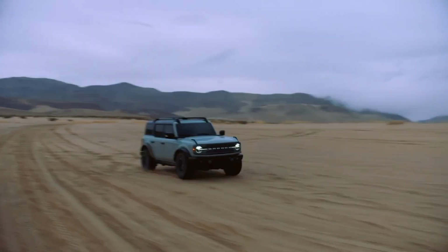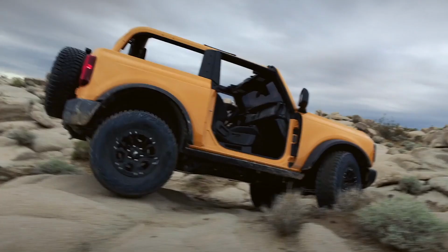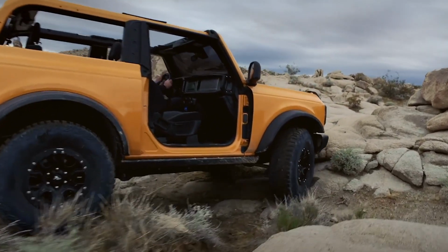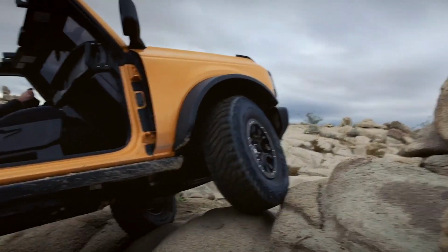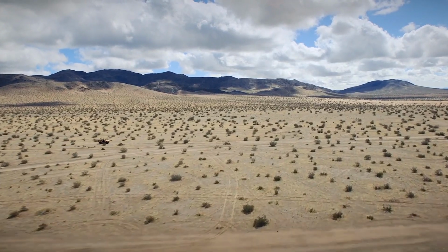So before I get into that, I also want to add that I'm going to go over a few items that I've purchased in hopes that I'd actually get the Bronco, and some mods that I'll be planning on doing to it. You know, nothing crazy, but just kind of an idea of what my plans are with it.